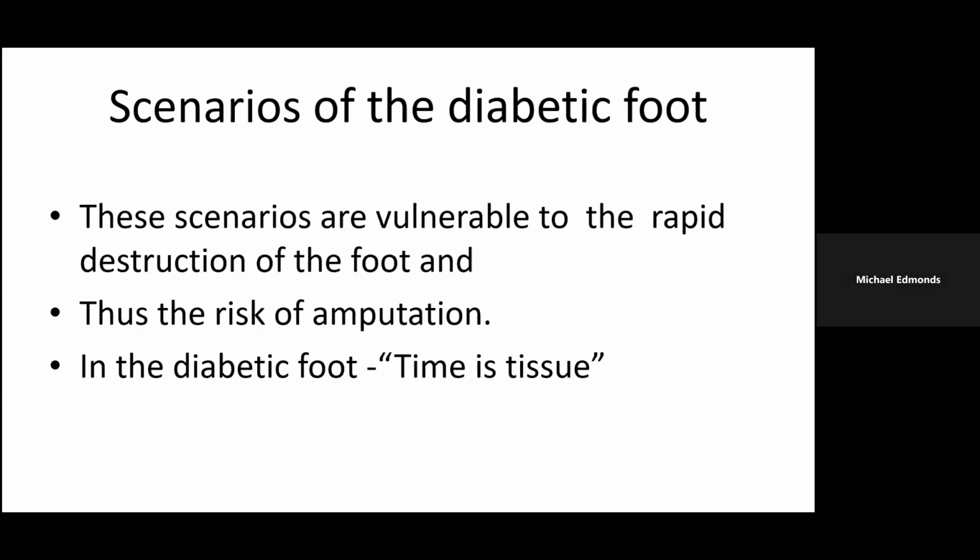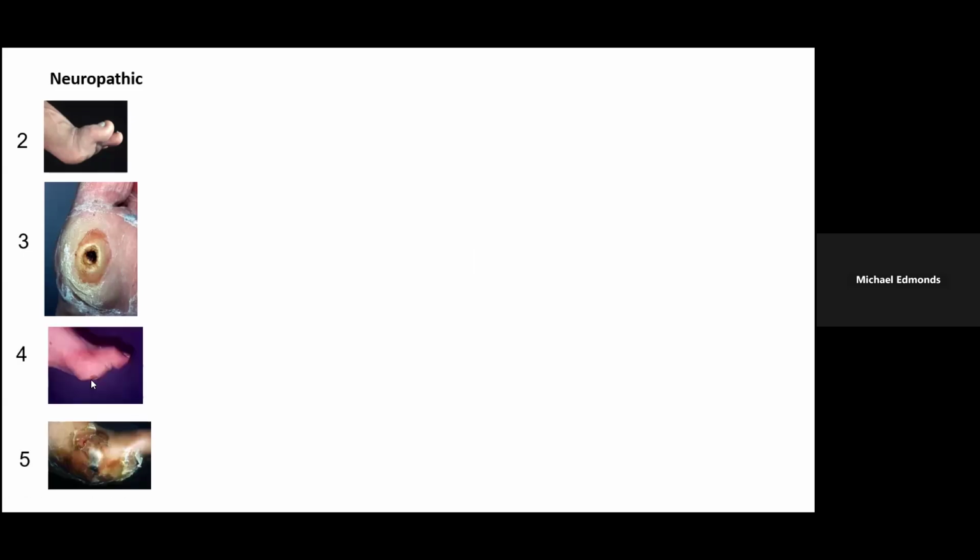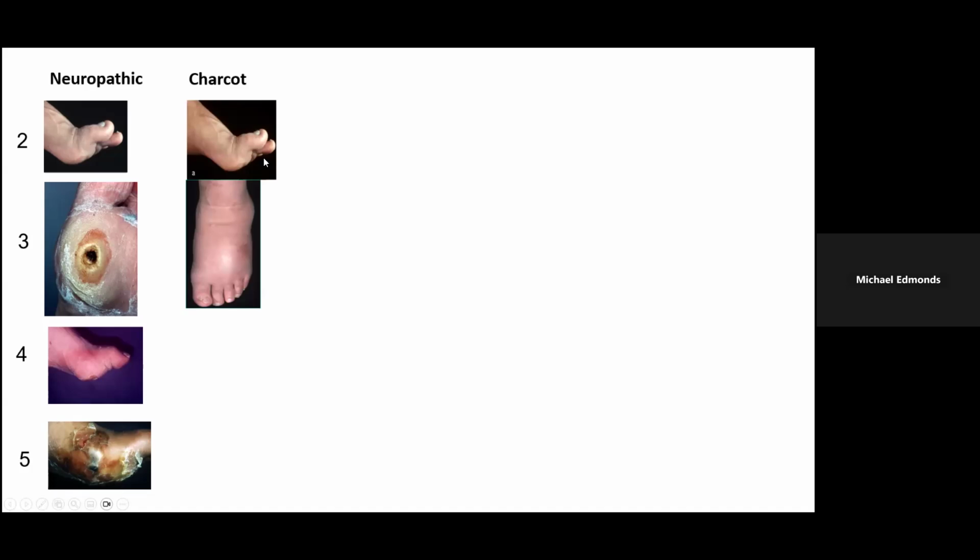That basically is that there are several conditions which are time sensitive, and if one delays a diagnosis, tissue is destroyed. So I'm going to whiz you through the neuropathic foot, where is the prominent metatarsal head, and this will develop an ulcer if not protected, and then become infected and lead to infective necrosis. Then there is the Charcot foot, more rarely, but this becomes a hot swollen foot, as Christian has described, and if not protected, it will develop deformity and ulceration and infection and lead to infective necrosis.